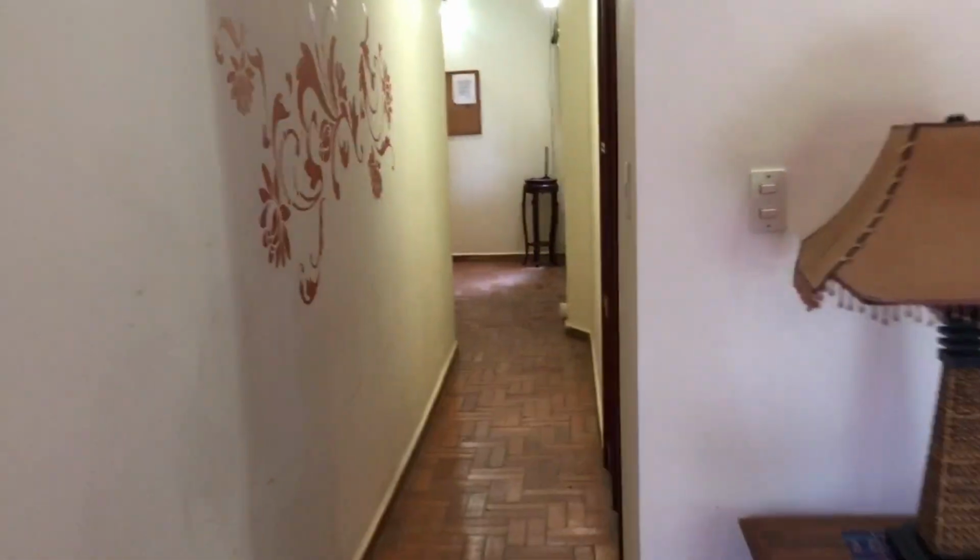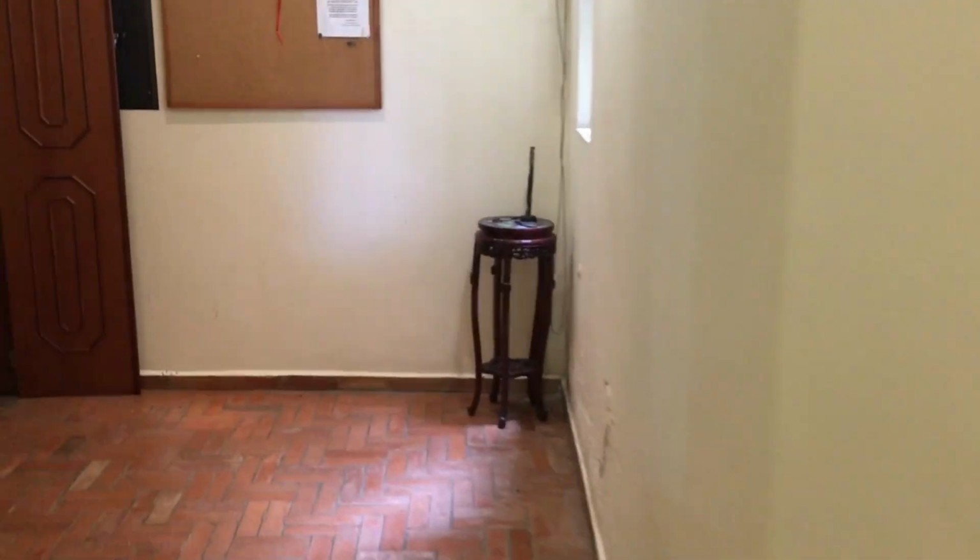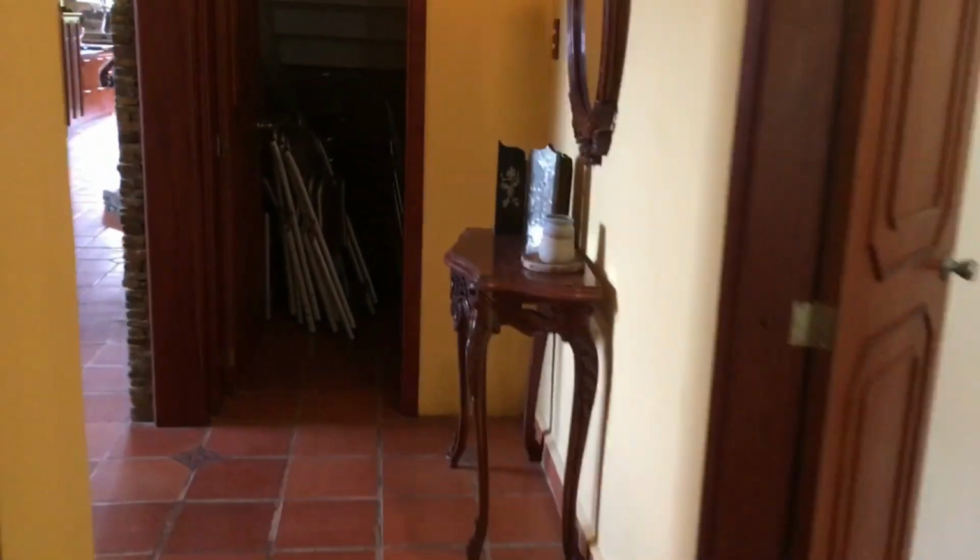The master bedroom. And the bed's actually really comfy. I just laid on it there and it's soft. All right, we're gonna go upstairs. Oh no, forgot the office. Forgot the office here. There's a CD collection they left behind. I wonder if there's anything there I like.